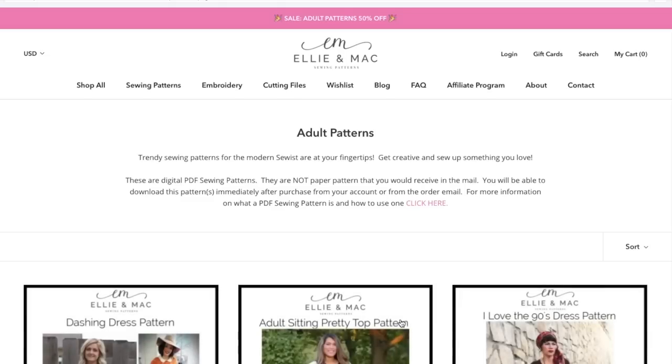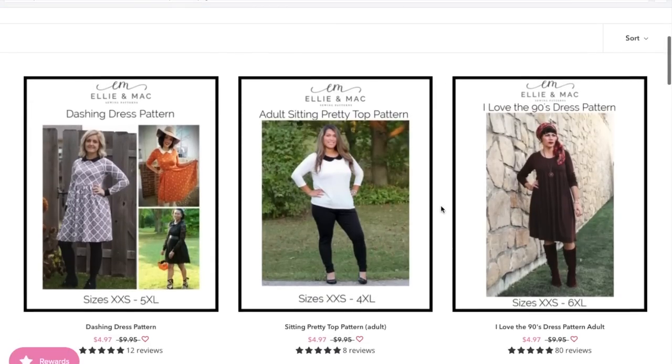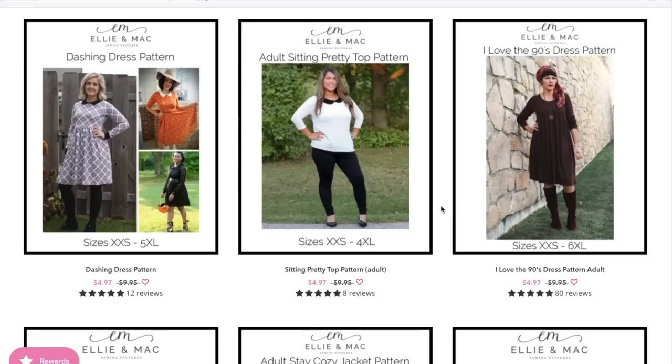All right, this is our last page. We've got the Dashing Dress top, which I think a lot of people may be sewing for Halloween. Are these Halloween costumes? It is a fit and flare dress with a little collar, but this is a top with a collar. So these are pretty much the same thing. They just attached a gathered skirt onto this. I don't know. And then there's I Love the 90s again.